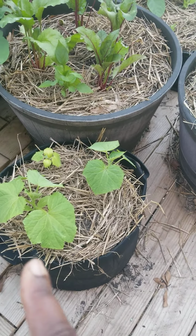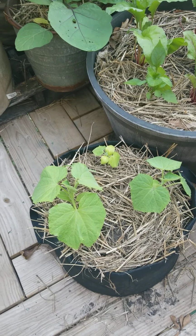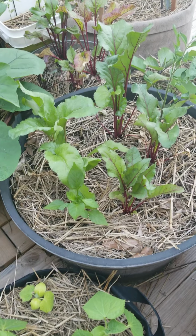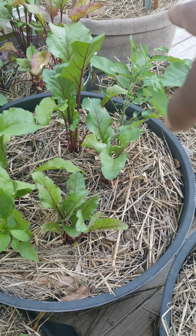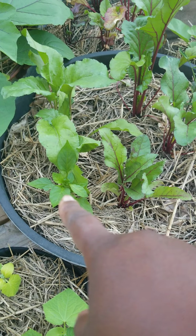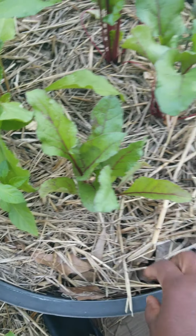Cucumbers are looking good. And again, I haven't watered this stuff. It hasn't rained since we've been gone. And this looks good. This is the beets, a lonely cherry tomato. I don't even know what variety. And then the pepper. That stuff looks good. I'm sure everything is dry. Oh, not too bad.